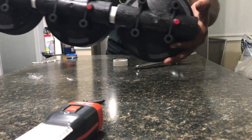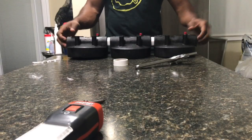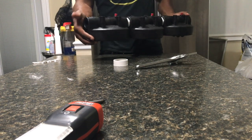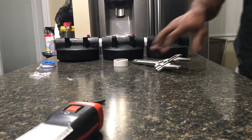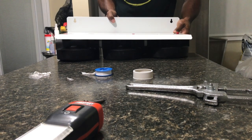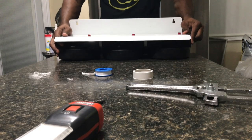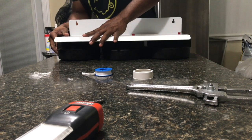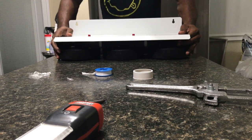Perfect. In, out, in, out. It's gonna sit like this. Water coming in from the well into this side, and going out this side into the house. Okay, that's perfect. Let's get the bracket and mount the bracket on. Line your screws up, your holes up. Okay, lined up.